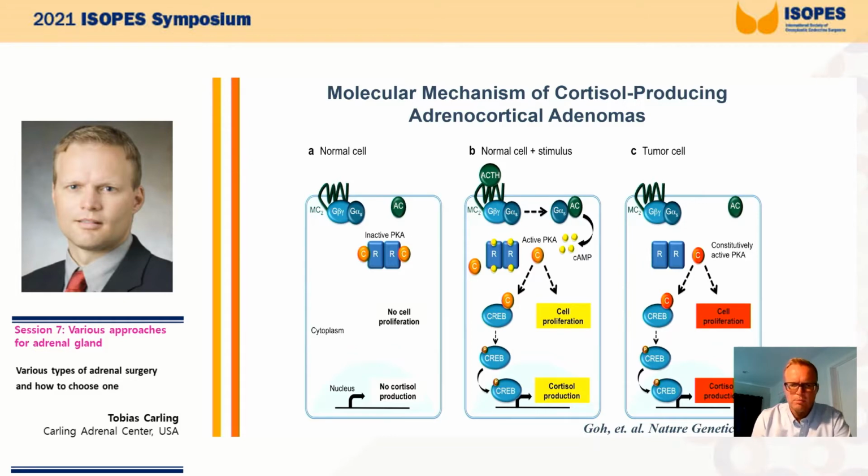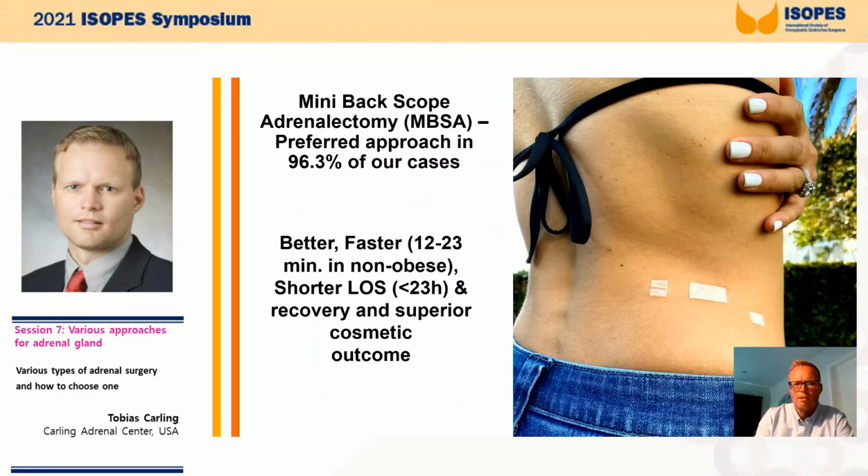We also described the molecular pathogenesis of cortisol-producing adrenocortical adenomas, which frequently harbor mutations in the catalytic subunit of protein kinase A. In our hands, the mini-back scope adrenalectomy is the preferred approach in 96.3% of our cases. We found that the operation is better, faster, typically 12 to 23 minutes in a non-obese individual. The patients have shorter length of stay, faster recovery, and a superior cosmetic outcome.